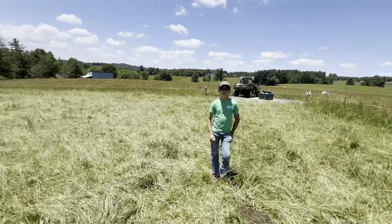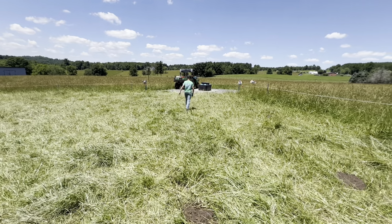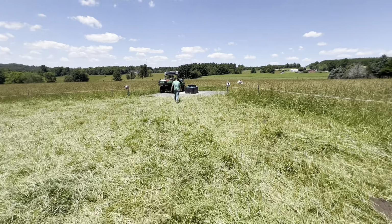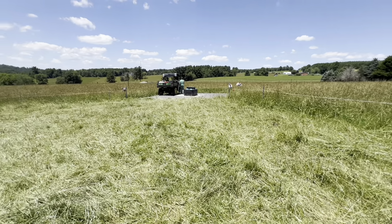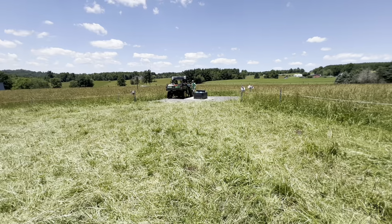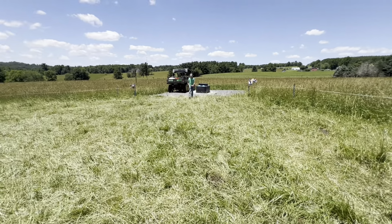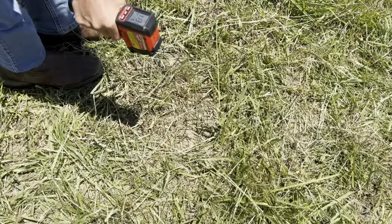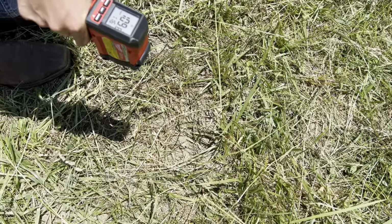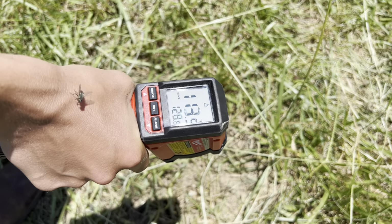Did you bring the temperature gun with us? We might take some temperatures of some soil, try to find a spot that's not covered as much and then a spot that has a lot of litter on it, and see what the temperature difference is. So give us a second, we'll try to find a spot. So here's a spot that doesn't have much cover on it right here. What's it showing?